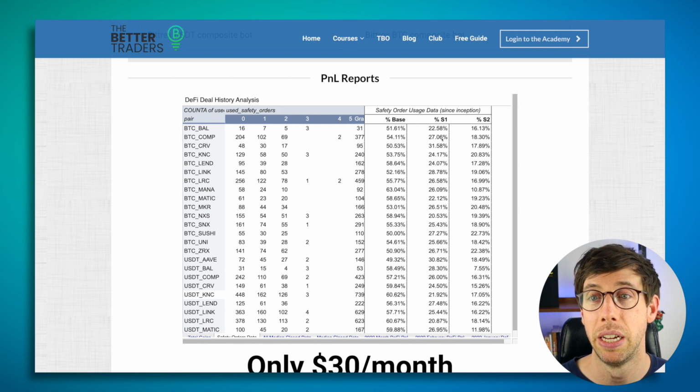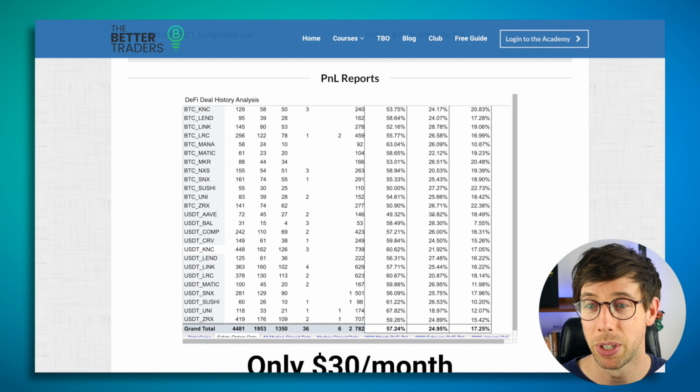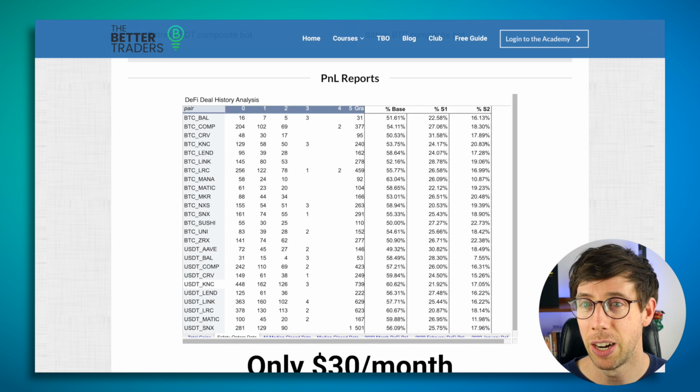Wow, look, BTC comp has 27% safety 1. This one we can't trust as much, but we want to find large numbers here, 24, 28% for Link. Makes sense. If we go down here, sushi, yep, 27. And here we get to USD, and then we get some bigger numbers like 30% for Aave, 28% for Balancer, Matic, and that's about it. Those are the big heavy hitters that are using more of safety too. Then we got bigger numbers over here. 20% of the time, 1 in 5 deals will close using the second safety trade for Maker, for Sushi, for ZRX, and then up here for KNC.